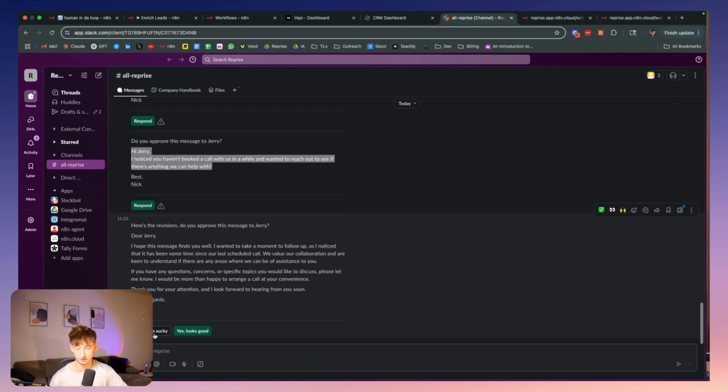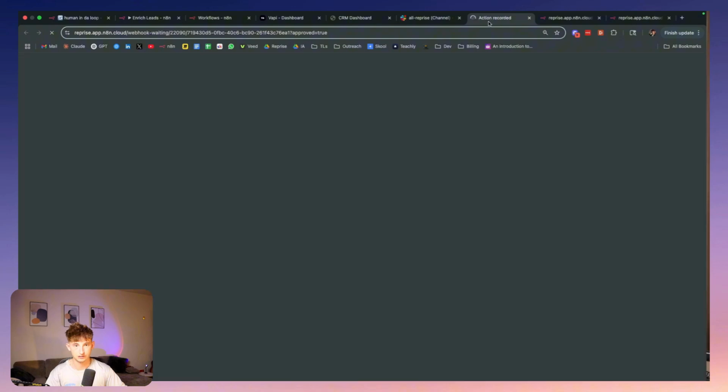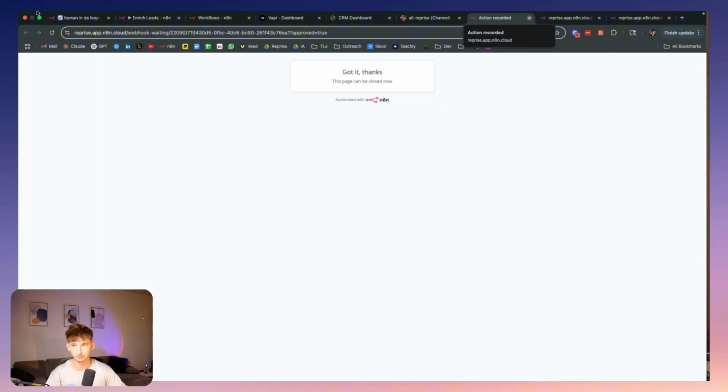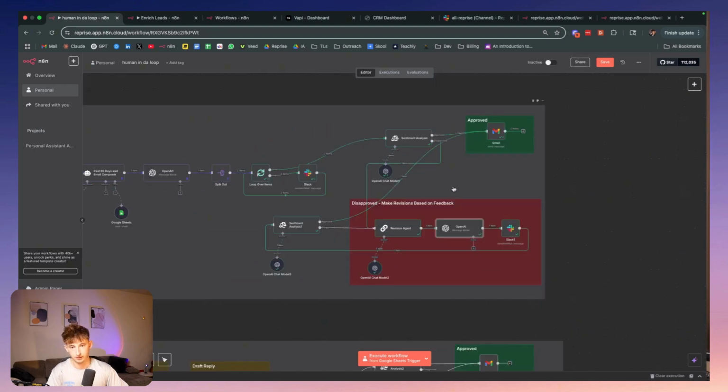Or we could just say, no, this is sucky, where it's just going to rinse and repeat the same process, try to come up with another response, and then feed that back to me. It's just going to be a repeating process. So it says the site can't be reached. Okay, there we go. All right, now let's see if it actually finished up properly, which it should have. Amazing. So we can see both of these leads went to the approved section.